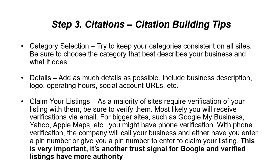Be sure to choose the category that best describes your business and what it does. Details. Add as much details as possible. Include business description, logo, operating hours, social account URLs, etc. And you want to claim your listing. As a majority of sites require verification of your listing with them, be sure to verify them.